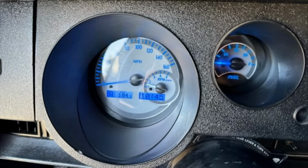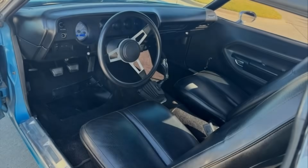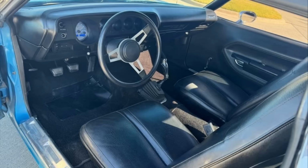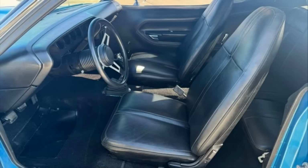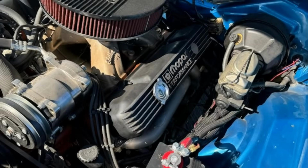Rolling on custom-forged wheels, 17-inch up front and 18-inch in the rear, the car has a purposeful stance that complements its aggressive styling. These modern enhancements make this Barracuda not just fast in a straight line, but also capable of handling twisty roads and spirited driving with confidence and precision.